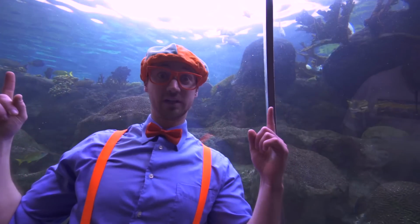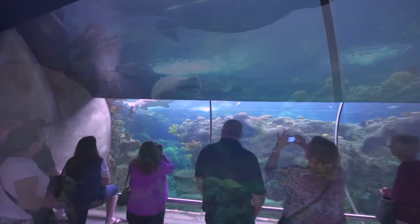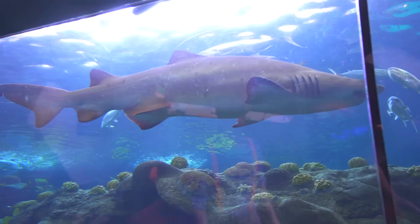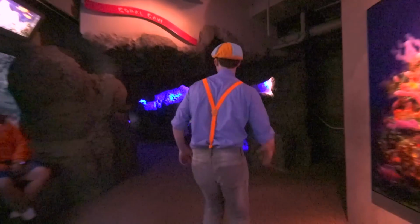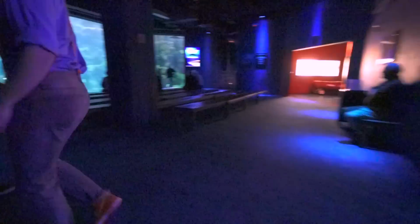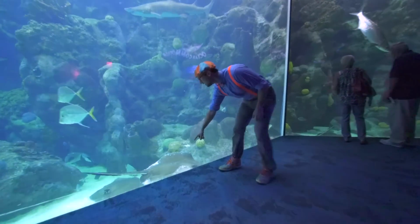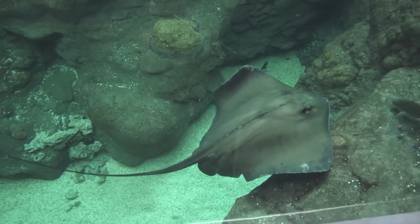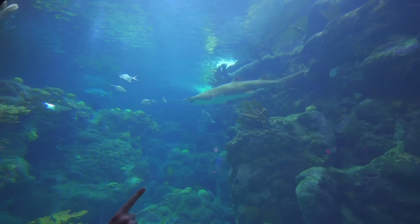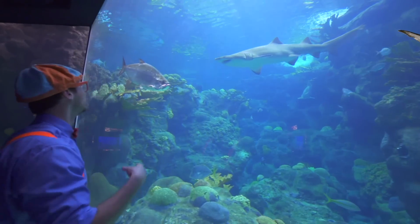Did you see its tail? They have really long tails. Ooh, let's go on this side. There's a big shark. To see all these fish out. Hurry, let's go quick. Look at that stingray. There's a giant shark. Really big aquarium. Ooh, it's coming close. Look at that one.